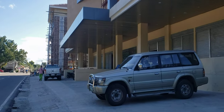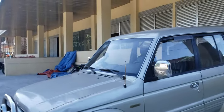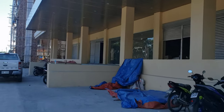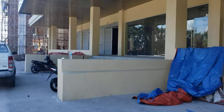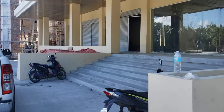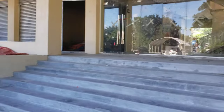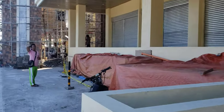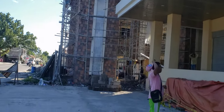But here's the new mall. Supposedly going to be a mall. Well, I just walked by there, but it was funky. They're damn near ready to open. We're very likely going to be moving down to Dauin soon, which is south of here. But if they open this, then we don't have to come all the way to Dumaguete to do our shopping. They're still getting very close to being finished.